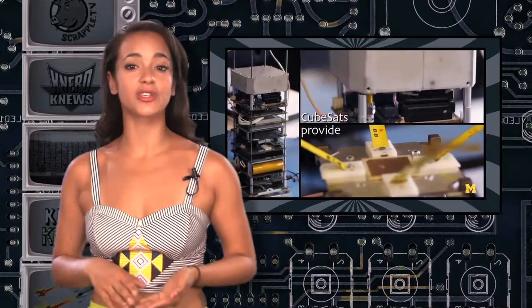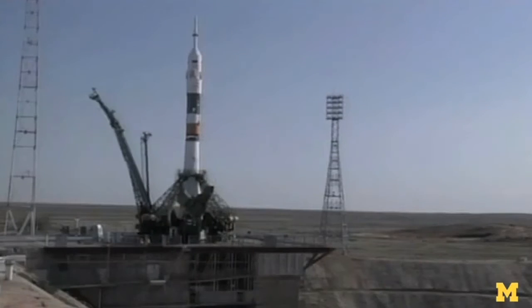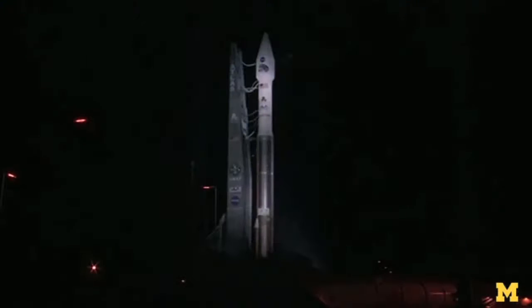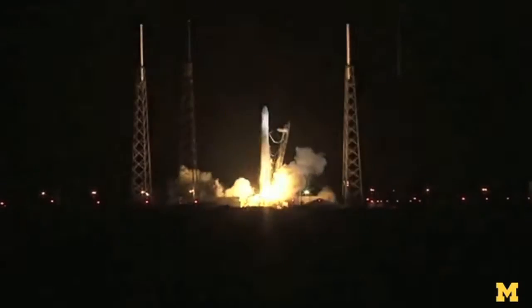CubeSat is a type of miniaturized satellite for space research that usually has a volume of exactly 1 liter and uses commercial off-the-shelf components for its electronics. The CubeSat program creates launch opportunities for universities previously unable to access space. Currently, there are 60 universities and high schools participating in the CubeSat program.